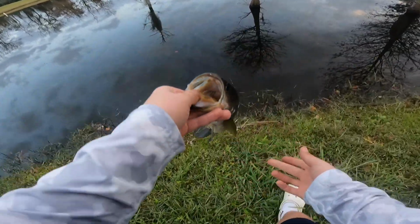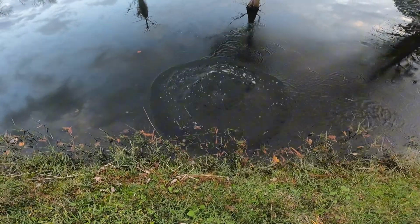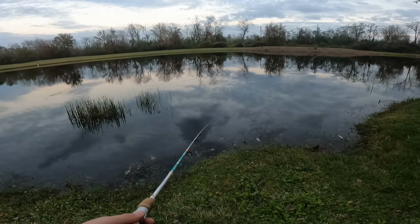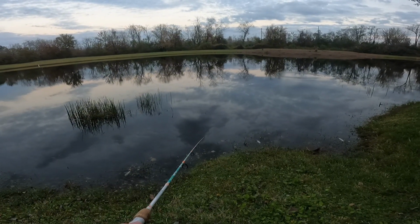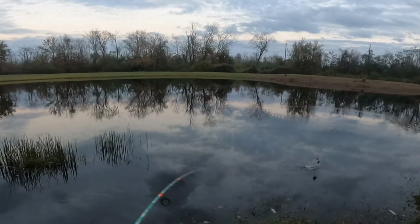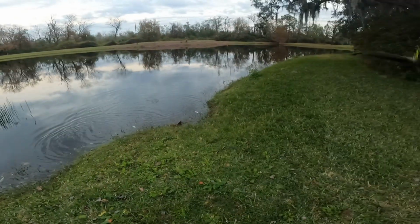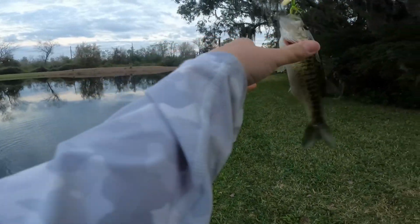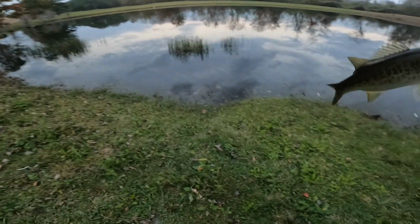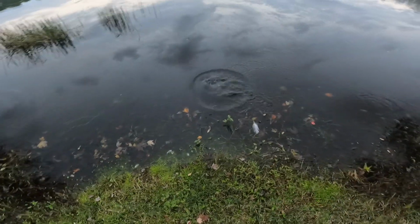Let's see if y'all can see that. Fair one, right? Oh, yeah. Oh, yo, what? I don't know if y'all saw that, bro. He just flew out the water. What in the heck is this? Oh, that's a bass. Look at that. A little dink out here on the pond. Let's throw her back. Yeah, good one.